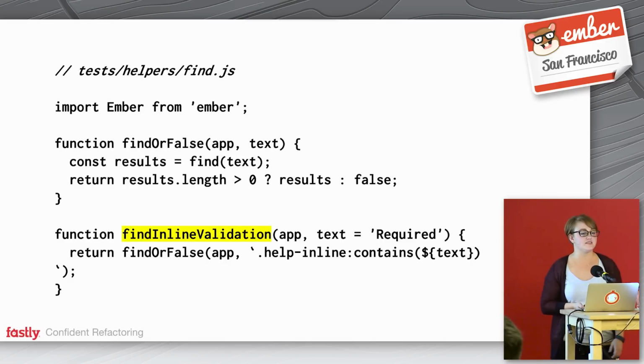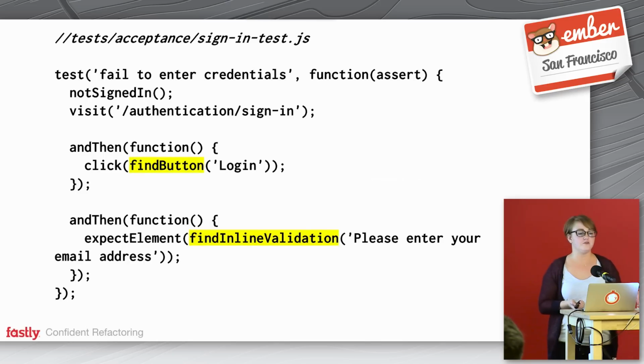Another upside with this is that if there are several engineers working in the same code base, you get a bit of consistency in your tests if everyone is using the same helpers. And that makes refactoring tests easier too. So let me show you how these helpers are used in our tests. Here's a test for authentication. We're testing the case of a user failing to enter their email address when signing in. And this test uses both of the helpers we just looked at.